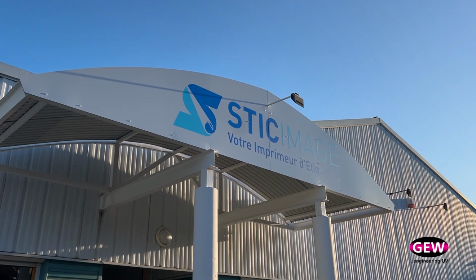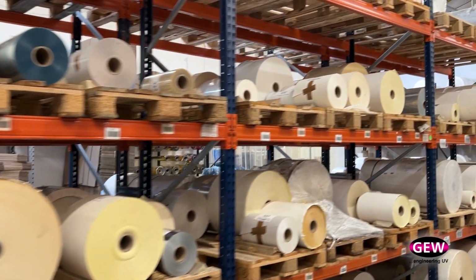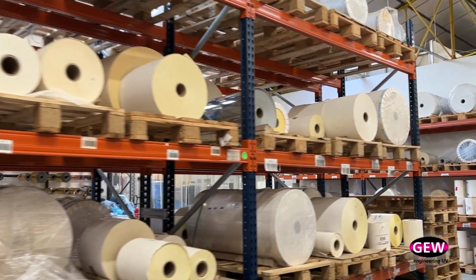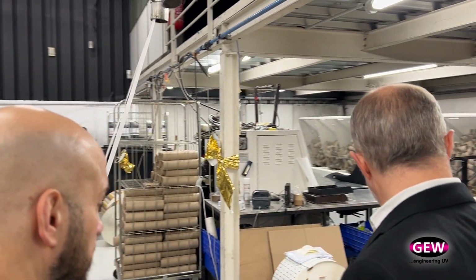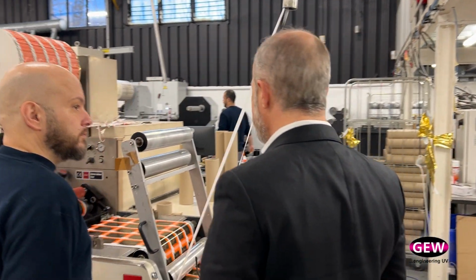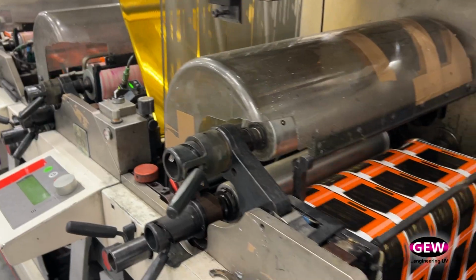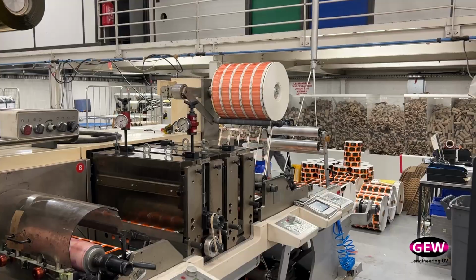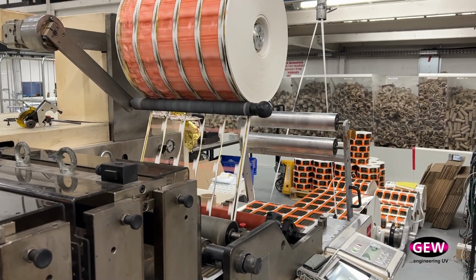The company was founded in '94 and we operate on approximately 2,500 square meters. 40 people are working at Stic Image, in 3 shifts. We are generalists. We work with the agro-food industry, also the pharma industry, and a little bit on wine and spirits. Here we supply between 400 and 500 different customers.